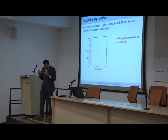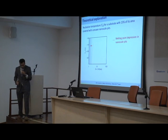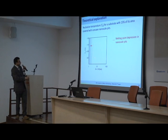How can we explain this? So the first thing we saw was, well, maybe we can think of the same melting point depression effect, which is the Gibbs-Thomson relationship. And if we make use of that, we see that at a radius of curvature of about a few nanometers, that's when this thing starts to make a difference.